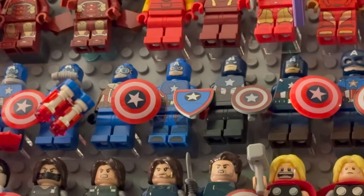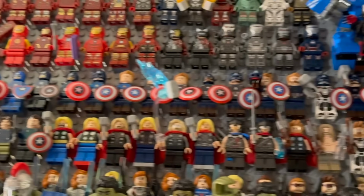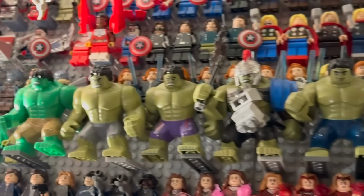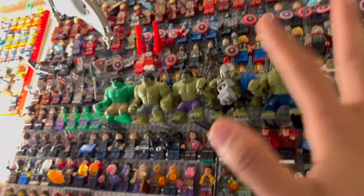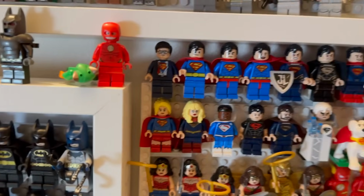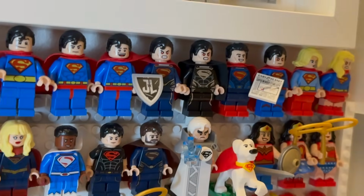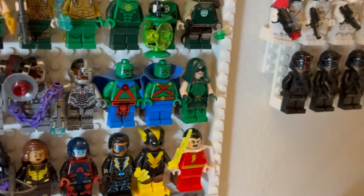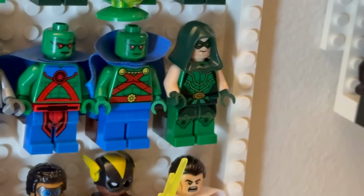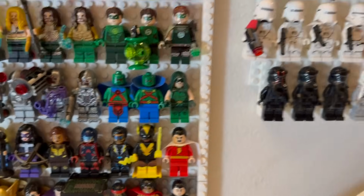Like the Steve Rogers Captain America is right over there, right next to the other New York Toy Fair Captain America. And then I believe the Falcon Captain America is somewhere here as well. Yeah, there he is. So really just tried to give them unique spots in the collection. And the same goes for the DC ones, where over here, we've got some figures like the black suit Superman right there alongside the other Superman minifigures. We even have the original Green Lantern from Comic-Con, Green Arrow, which is also a minifigure worth like $8,000 to $10,000 for that alone, the original Shazam, and all sorts of really cool stuff.